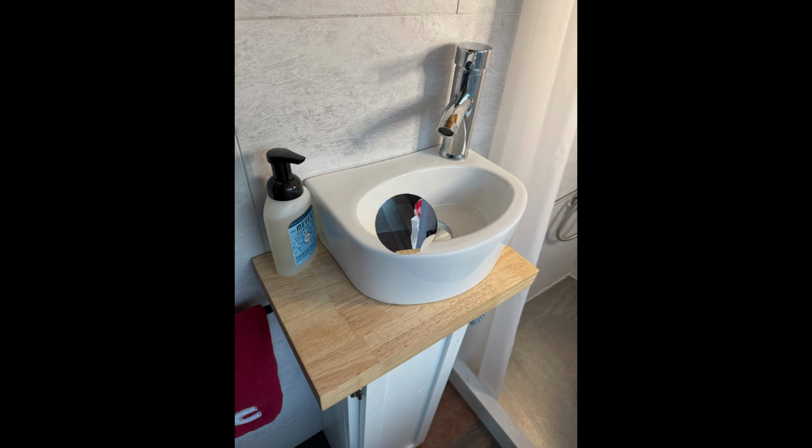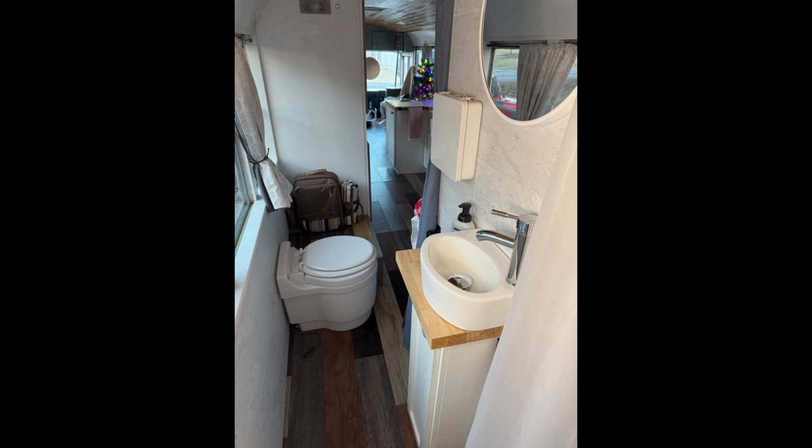So I'm quite pleased with the way that it turned out, the way that we managed the curved ceiling and all that kind of good stuff. It turned out really nice, and I'm super proud of it.